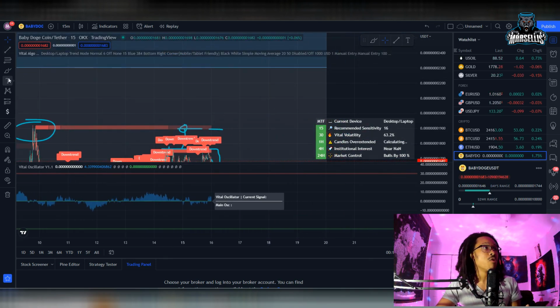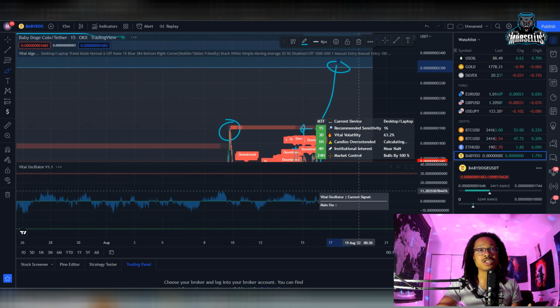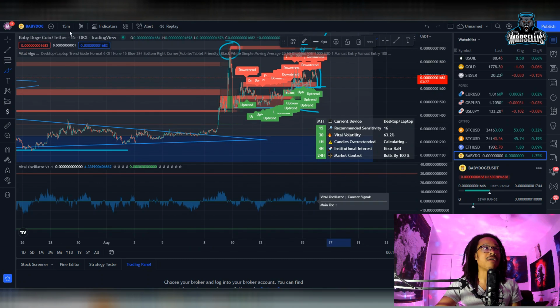I think it's going to happen. Now over here, you can also see once we pass that 1900, the next place for us to stop with Baby Doge is going to be all the way up here at the 2300 resistance. So after 1900, expect to see 2300 coming up after that.